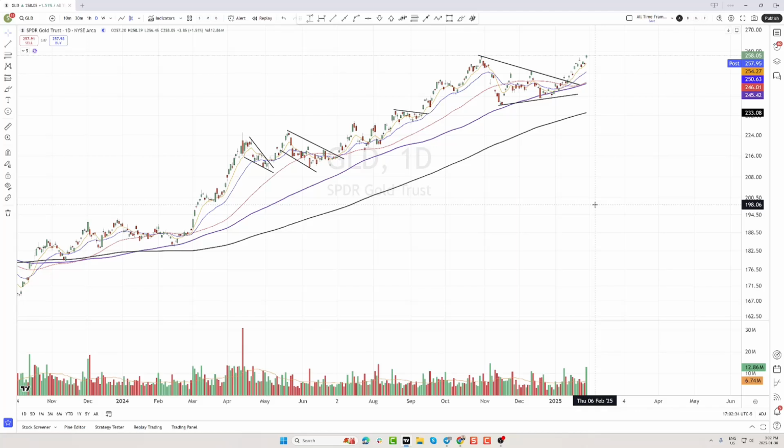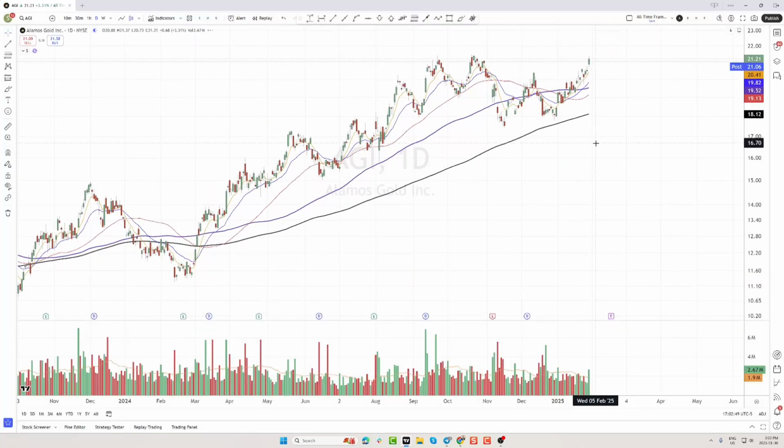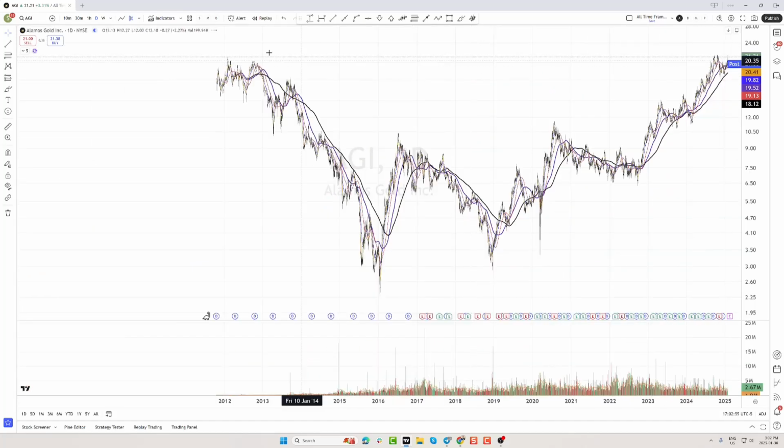And so I think it's a great time to parse through and look for some relative strength in some of the gold miners. Now, I did look at a handful, and one of the best that I found was Alamos Gold. And the reason for that is because it, too, is near its all-time highs. If I zoom out all the way back to 2012, we see AGI is above that level from 2012.